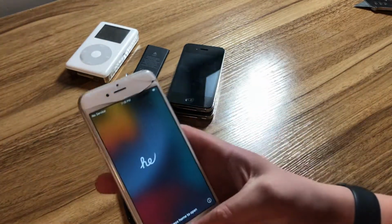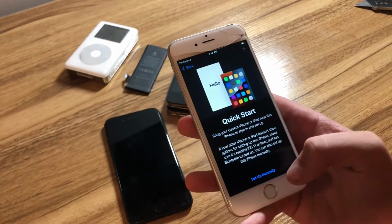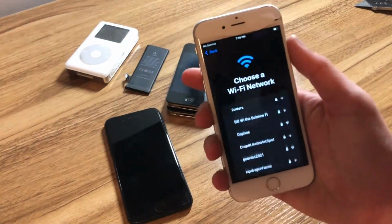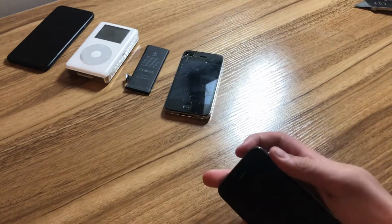And here is the iPhone 6S. It is iCloud locked on iOS 15. Half the screen seems to have a problem. Set up manually. Let's go ahead and show that it's iCloud locked. Never mind, half the screen doesn't work, so I can't put in my Wi-Fi password, but I know it's iCloud locked. I'll get to this iPhone 7 last. I'm glad that most of these actually ended up being charged.